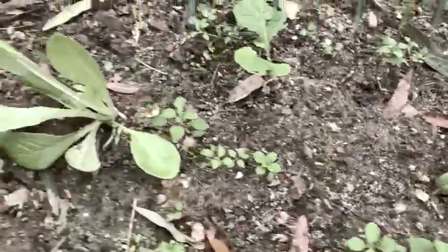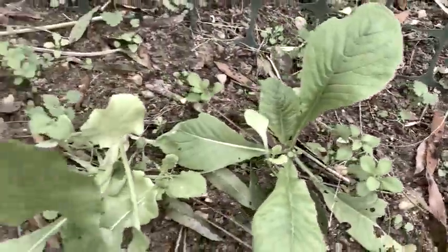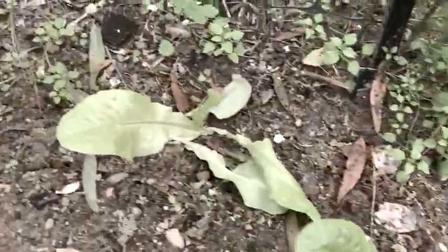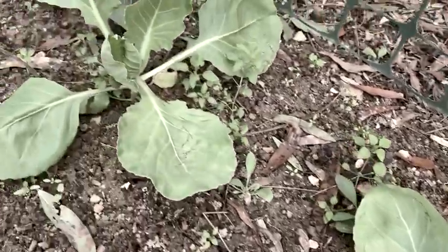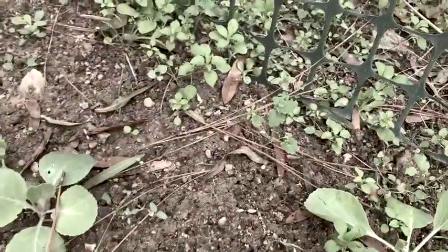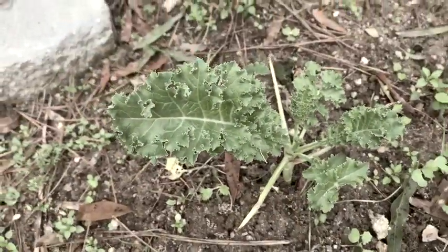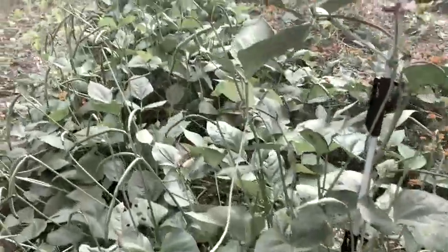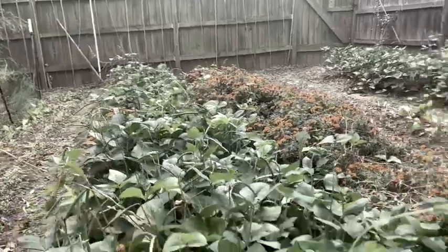Here's a few more of the head lettuces transplanted. This is a variety called Winter Density, and it does very well through the winter here in Georgia. I transplanted a couple of cabbages that are doing well. There's a single kale that has survived. My second row of Martin peas is doing very well.